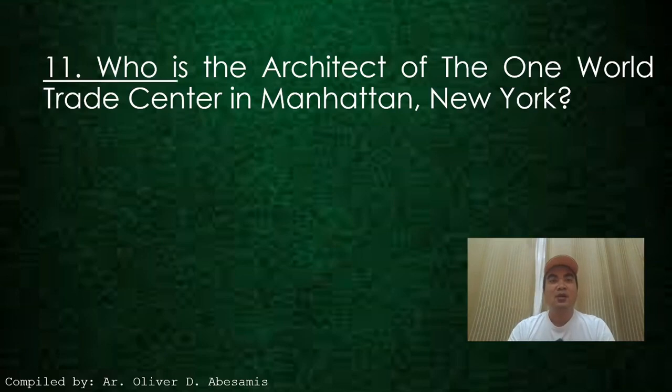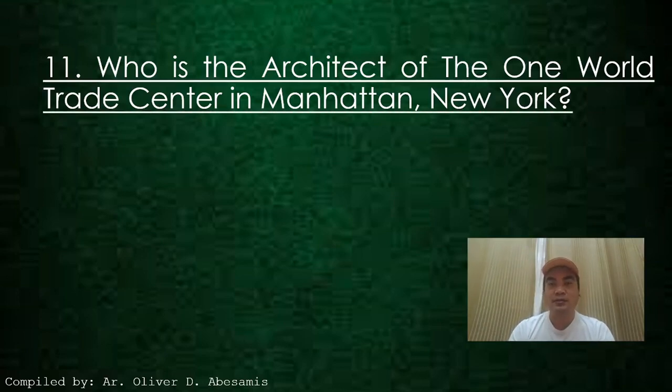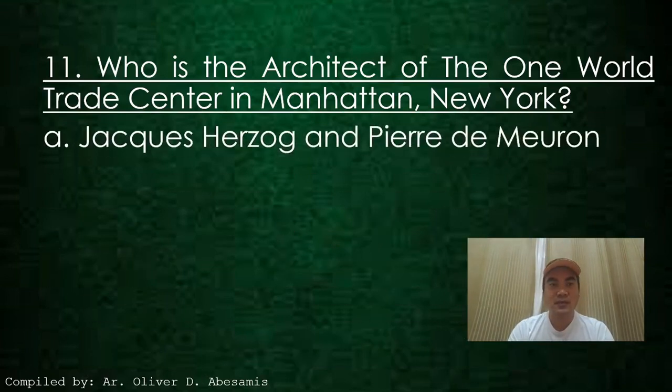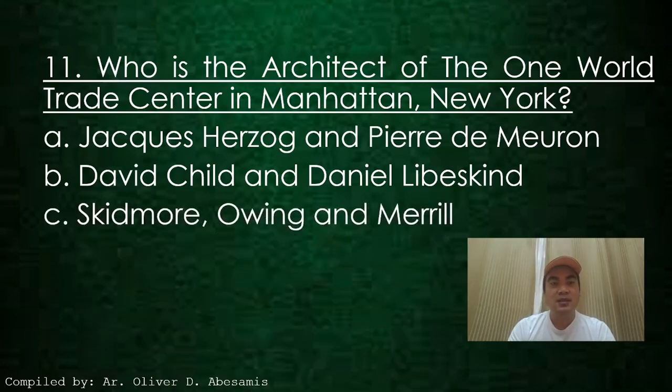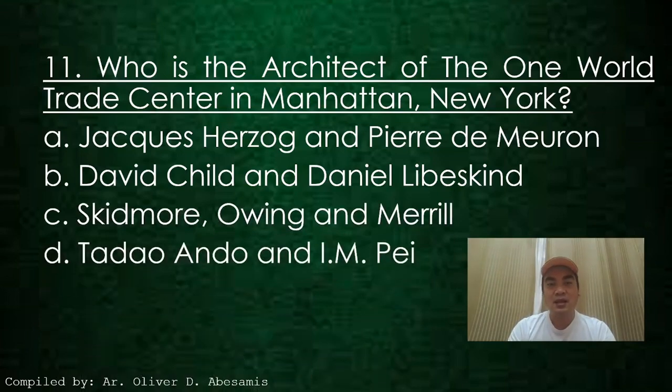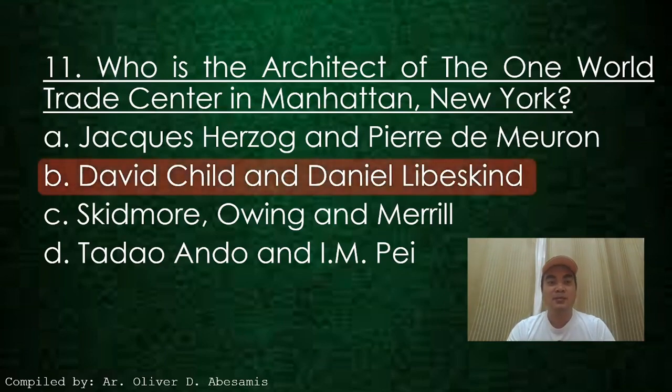11. Who is the architect of the One World Trade Center in Manhattan, New York? A. Jacques Herzog and Pierre de Meuron. B. David Child and Daniel Libeskind. C. Skidmore, Owings, and Merrill. D. Tadao Ando and I.M. Pei. Answer. B. David Child and Daniel Libeskind.